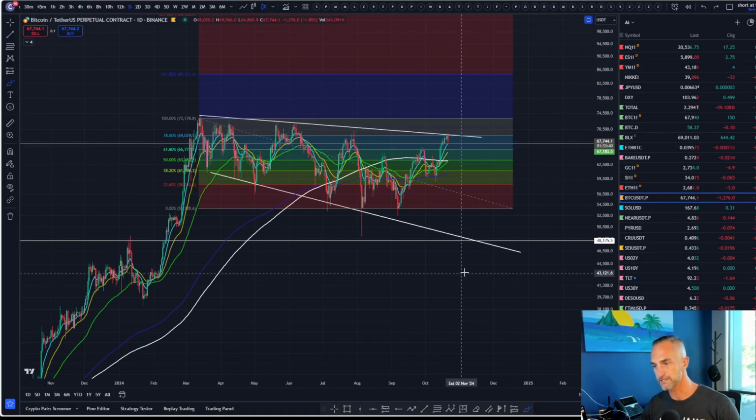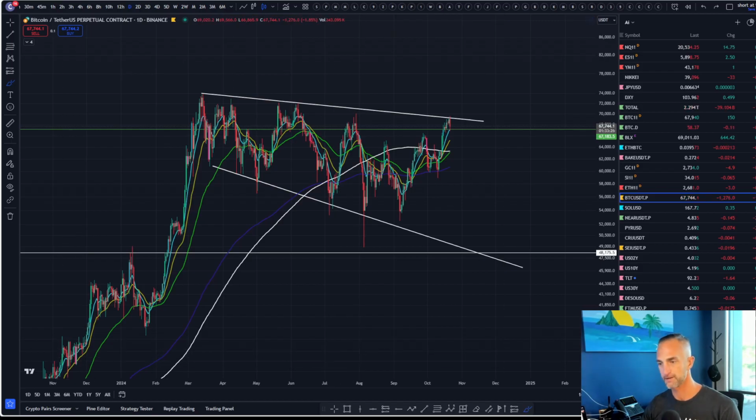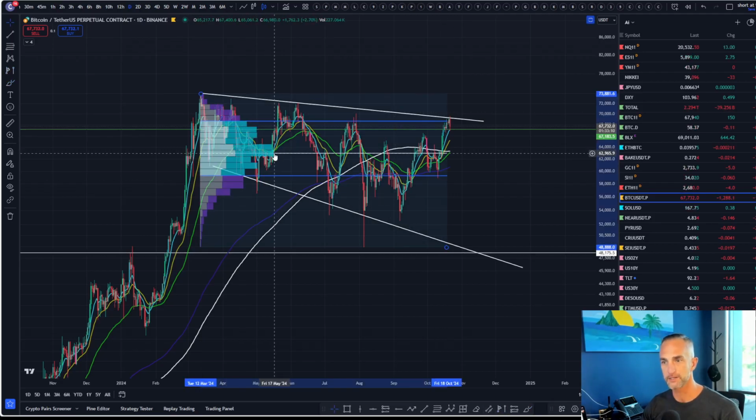Okay, what's the bear case? And an even better case, in my opinion, is if we, which it doesn't look like it's going to do today, we might not get this opportunity to buy here at the value area. What is it called? Let's see. That is the highest volume candle node right there at 63,000 bucks. That is the value area high of the range.